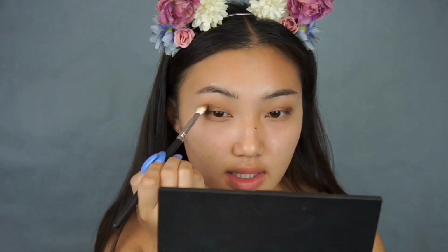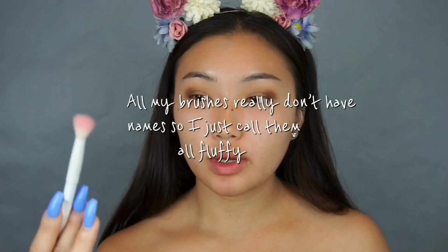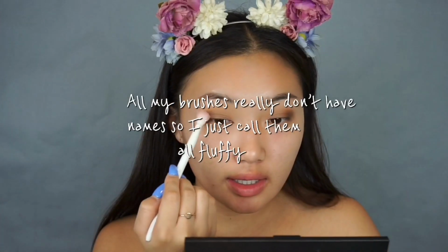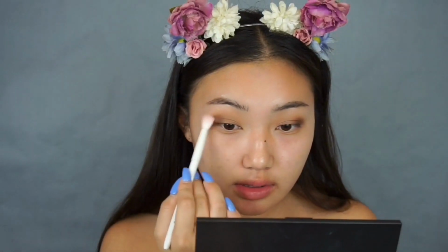For right here, I'm just taking it higher. Feel where your crease is at and just blend there. And try not to jerk off somewhere else. Just stay in one lane here. I'm just going to be using this Wet n Wild fluffy brush. And I'm gonna blend the color together. On a clean brush, please.